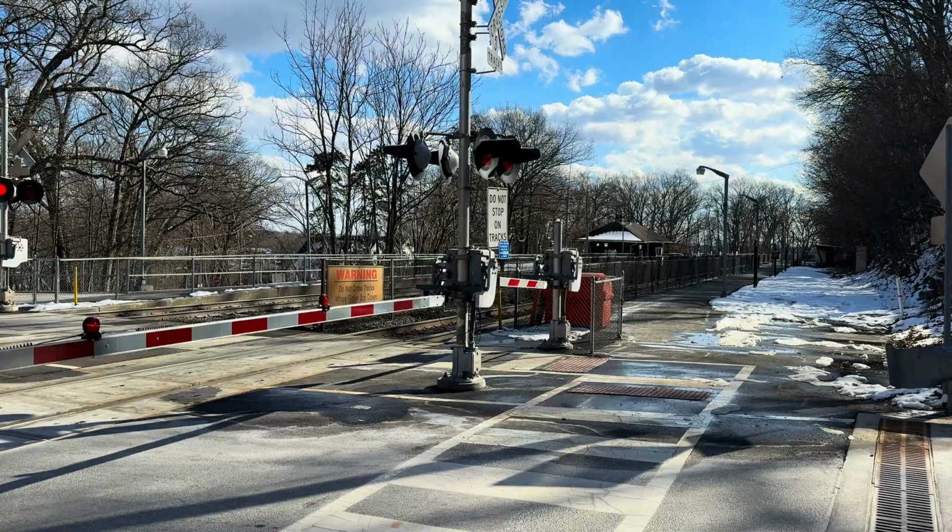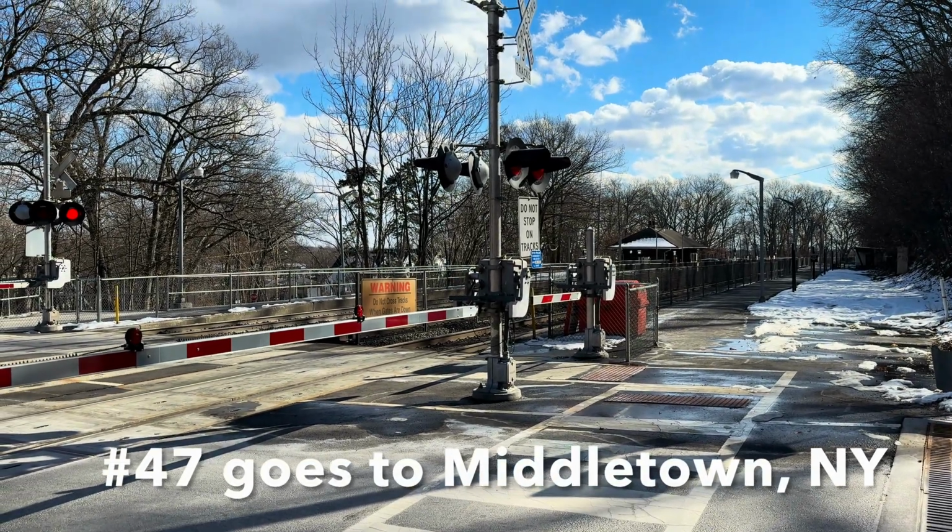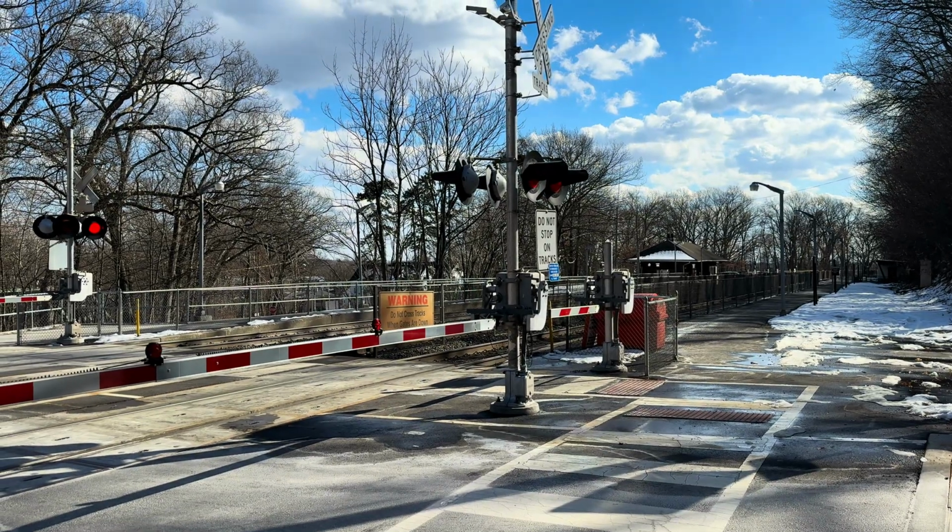The gates are going down for 47, Hoboken to Port Jervis, as we hear a FedEx truck labor down the hill here.